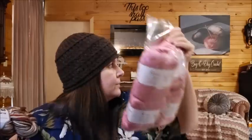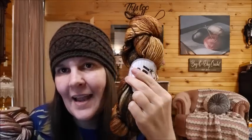I kept this one, the Norsec, and I just had to keep this one for a hat. It's more than I usually let myself keep, so I can't keep that one, although it is beautiful. That was fun. This silk though is a winner.